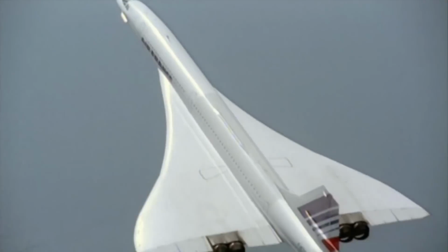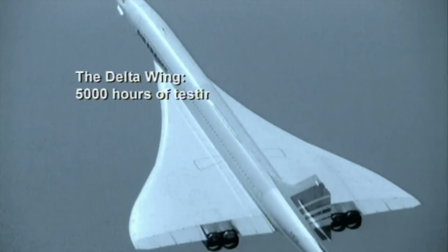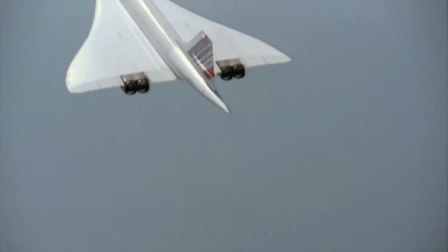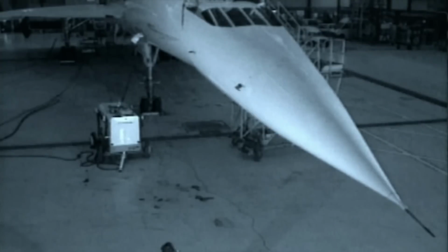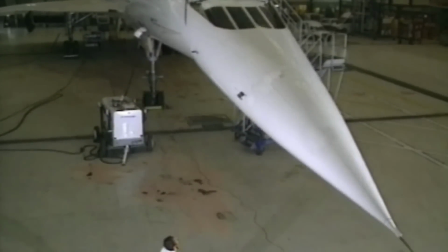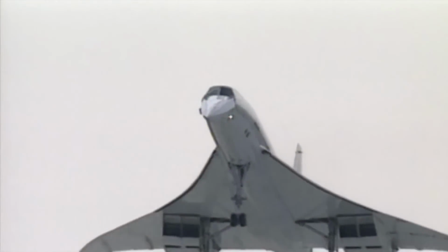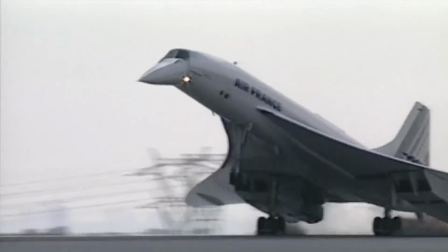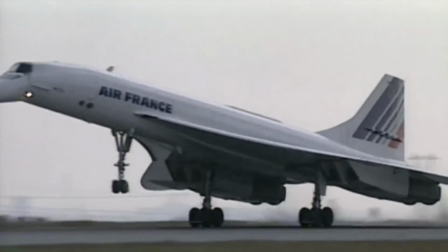The Gothic wing is sculpted from aluminum. There are no joints or welds. The Delta wing allows Concorde to take off and land at low speed, yet still fly supersonic. The trademark nose can drop by 12.5 degrees. Concorde has a high angle of attack on takeoff and landing. If the nose were fixed, the pilots would not be able to see the runway beyond.